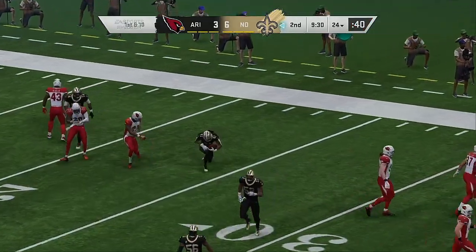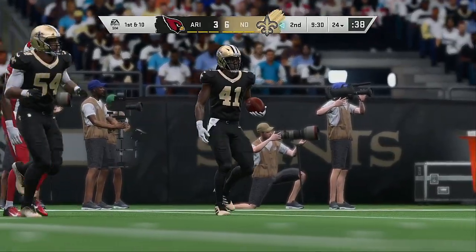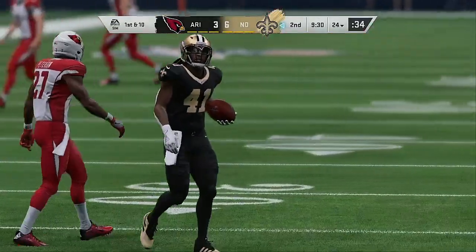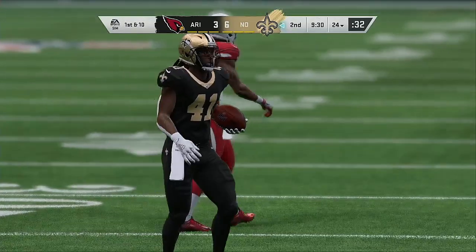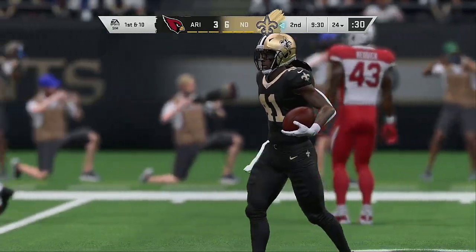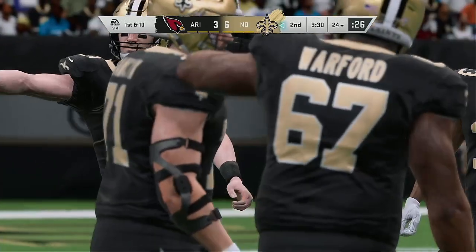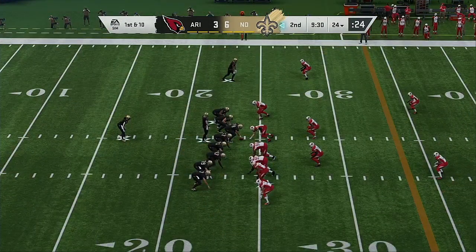A big kick that time, 52 yards. And the Saints will take over with a 1st down and 10. Back out onto the field now comes the New Orleans offense. And last time they got 3 points, but it was a chip shot field goal. And when you go to the sideline after a chip shot field goal, maybe the offense not too happy.